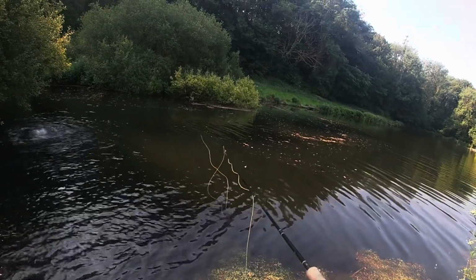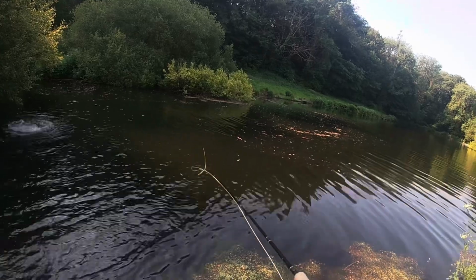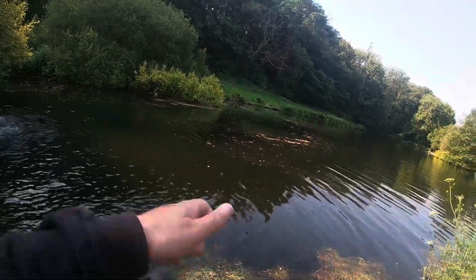Right, let's rock and roll. Wind and rain.